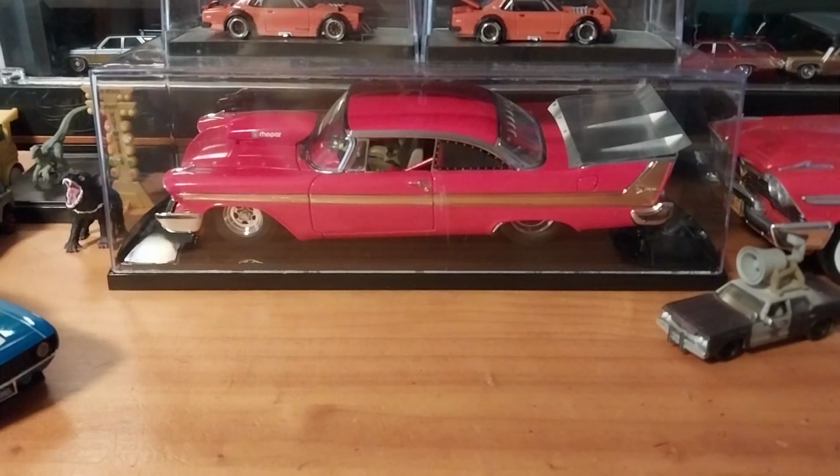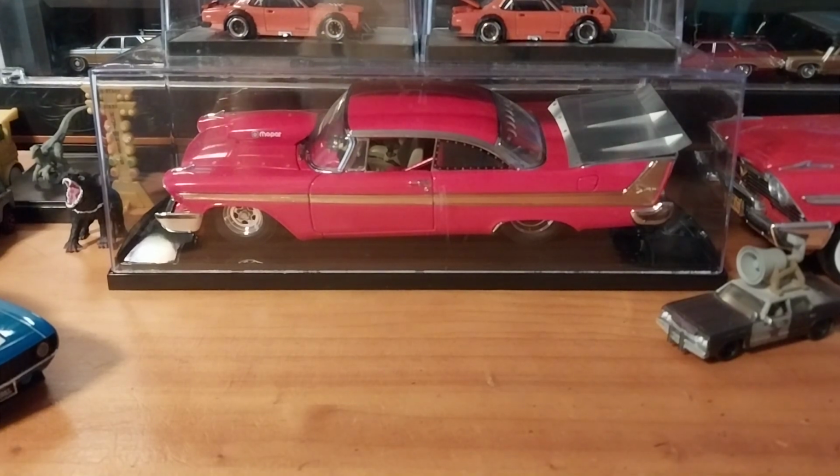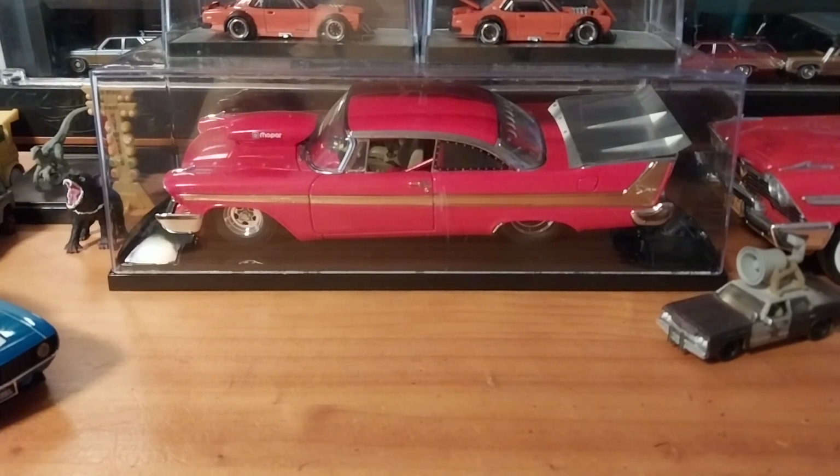So, anyways, these are the ones that are trending right now. I'm going to show you the Mopar set and the Chevy set. We're going to unbox both of them. The Ford set I did not pick up. Just not my cup of tea. But the Mopar and Chevy sets sure were.